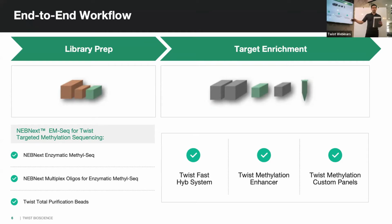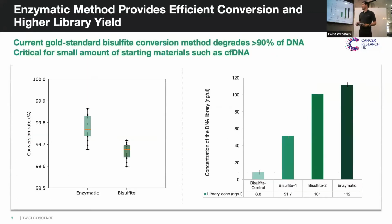We wanted to partner with NEB specifically because of the advantages that enzymatic conversion provides to the gold standard, which is bisulfite sequencing. So the gold standard bisulfite sequencing, you see compared to enzymatic, you get roughly the same conversion rate. So we can say we have a little bit higher conversion with enzymatic conversion, but the main goal here was to show that you are still converting at the level of what the gold standard is, bisulfite sequencing. The real advantage comes from improving the degradation of your DNA.